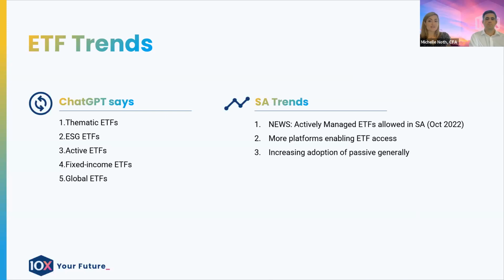An increase in passive adoption generally in South Africa. We're still at around a 6% passive adoption rate in South Africa, so there's lots and lots of room for growth. But what we have seen in global markets is that of the new inflows coming in, more go to passive strategies than to active strategies. So very, very wide adoption of these strategies.